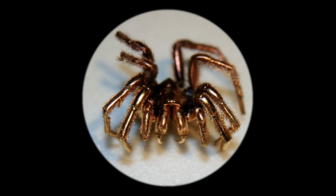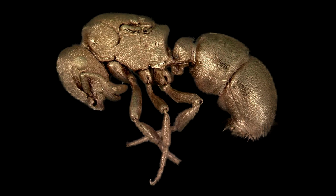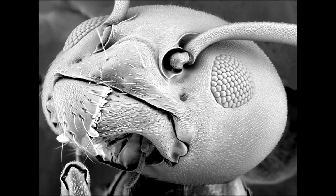Here you see a spider that's been coated with gold, or an ant also covered with gold. When you put these samples in an electron microscope, you can magnify an object tens of thousands of times, much more than an ordinary optical microscope, revealing truly amazing detail. You're seeing an ant's head here.